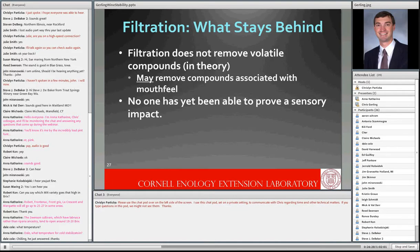Now, people have concerns about filtration. It's bandied about in all areas of the wine industry, from people who've been in the industry for decades to people who are just getting into it, people who make very expensive wine to people who make all different kinds, that filtration is going to strip the wine. It's going to take out things that we want in there. It's going to ruin it in some way. It's going to remove these great flavor compounds. And I can't say flat out that that's not true, but I can say that all the evidence we have points to the fact that that's probably not true, in scientific speak, of course.